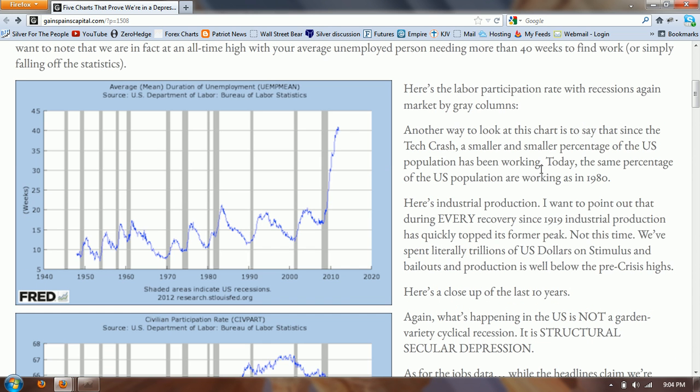Now I wanted to show you these charts and look at them in a little bit of detail. This first chart here, the average mean duration of unemployment, is one of those that is really a shocking chart, and you'll note that it pretty much did decline after every recession. The dark bar area is the recession.